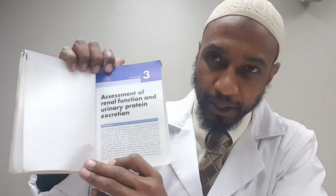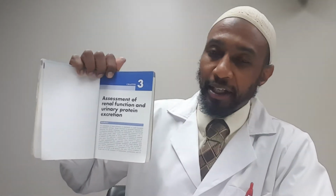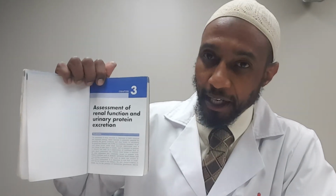Chapter 3, assessment of renal function and urinary protein excretion. We have a lot of patients who have Foley catheters. That's an indwelling catheter, or a Texas or condom catheter.